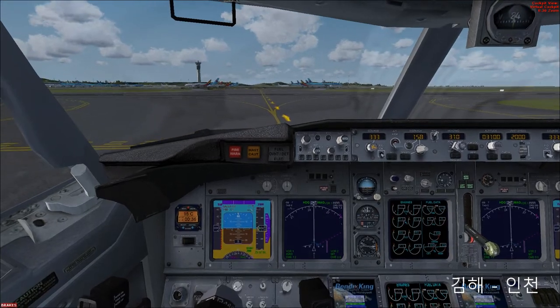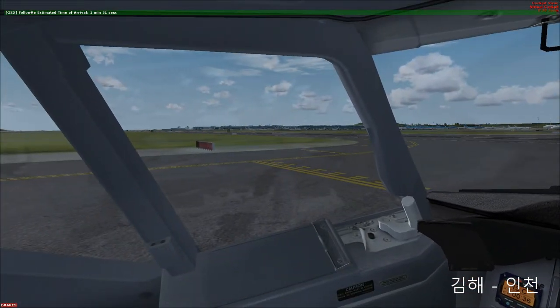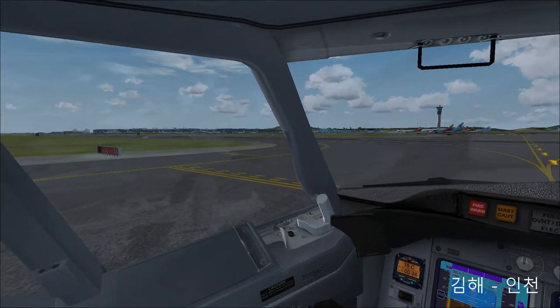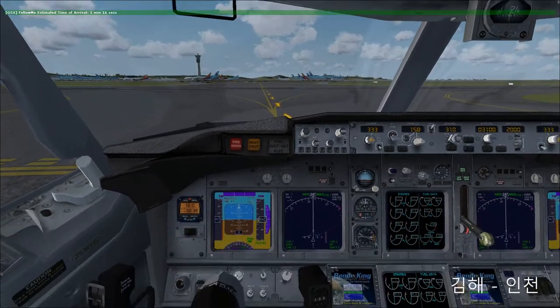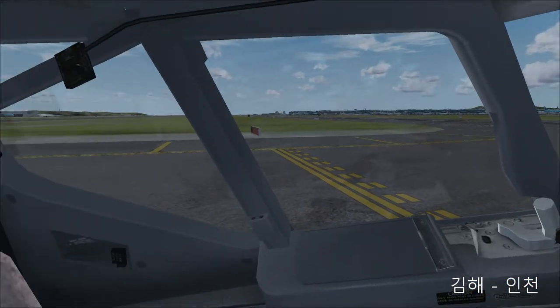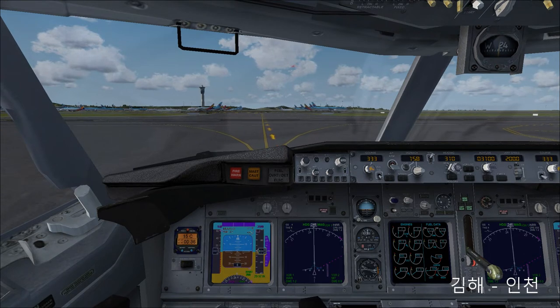Approaching 15 right. Delta Oscar 898, continue taxi. Roger, Delta Oscar 898.